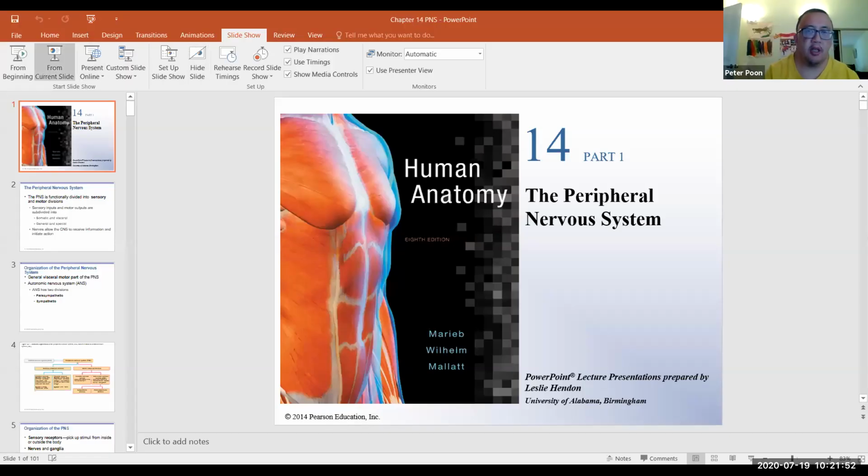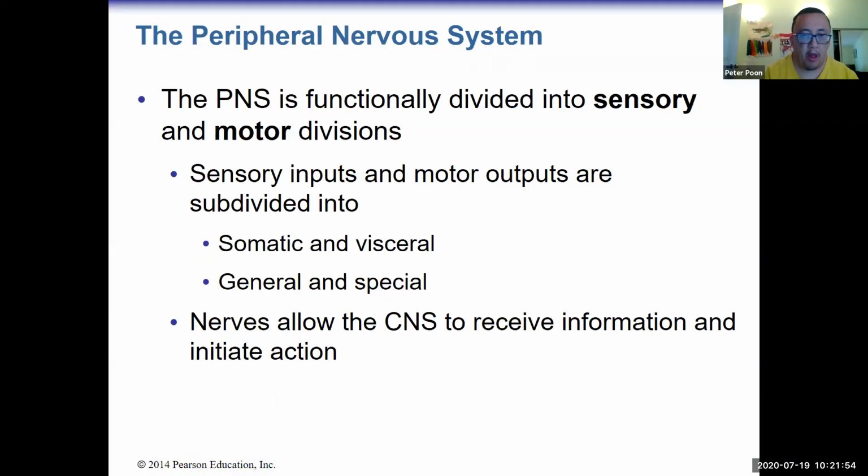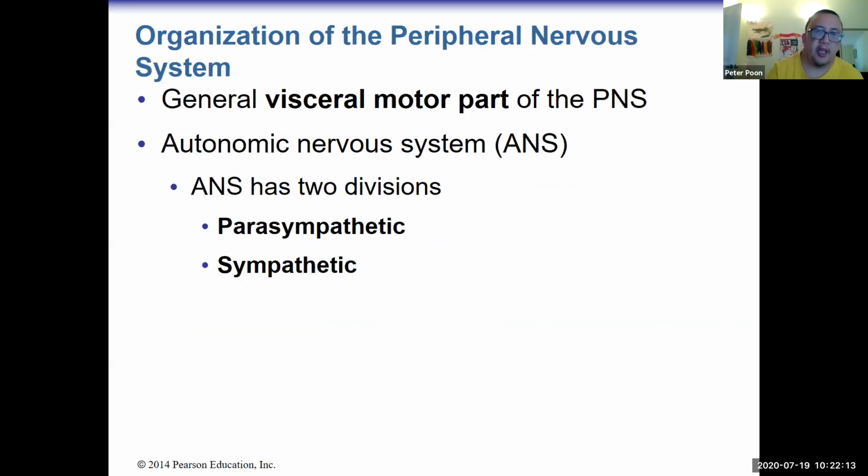Chapter 14. Peripheral nervous system. The PNS is functionally divided into the sensory perception division and the motor output division, the actual reaction division.